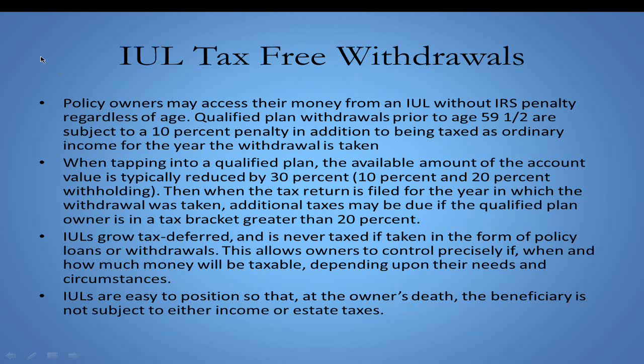Now we'll dive a little bit more into the withdrawal section of these products. What you're going to see is there are going to be tax-free withdrawals. These policy owners are going to be able to access the money without any sort of penalty, regardless of age. Obviously, going back to the IRAs, prior to age 59.5, they're going to get a 10% penalty. In addition, they're also going to be taxed as income for the year in which the withdrawal is taken. So that's going to go on your tax return. You're going to have to put that down as additional income. That is not the case with index universal life.